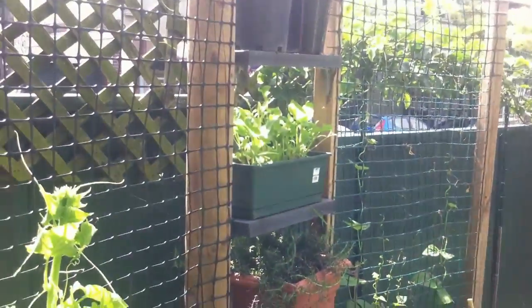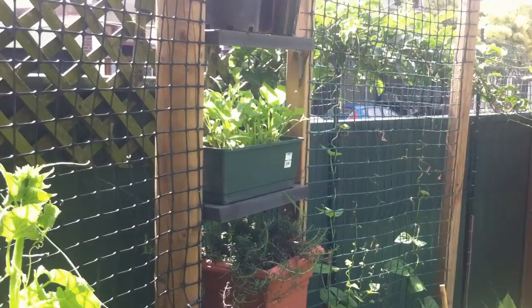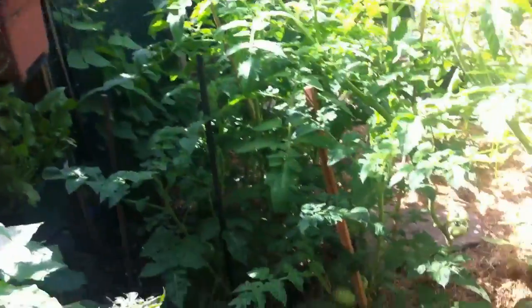I've got some New Zealand spinach over there in those pots. I had three of those, like that size green pot. Three of those in New Zealand spinach fed me all through winter basically. And it's still going, it's fantastic.